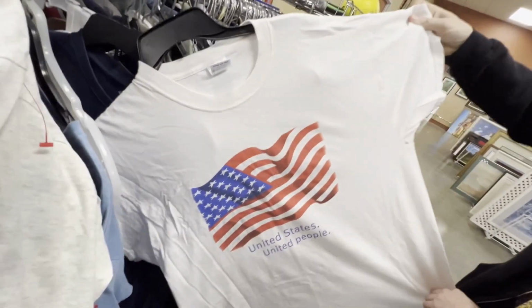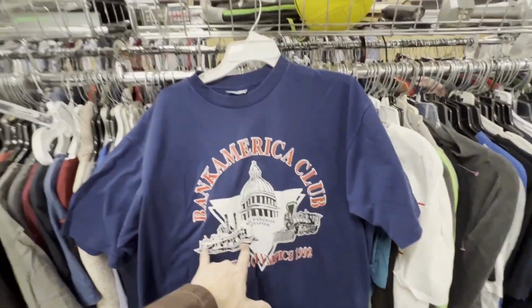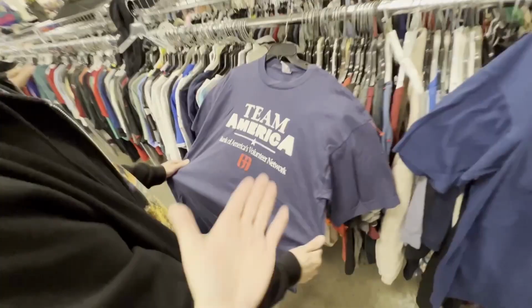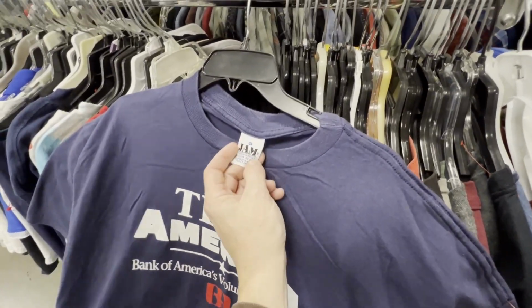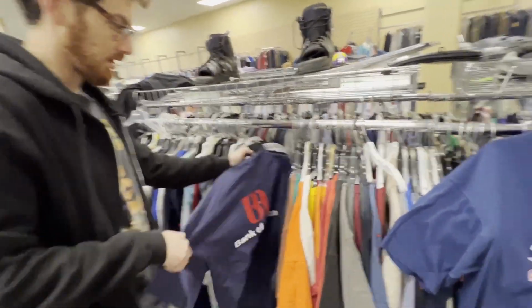This shirt didn't age well at all. Just hitting on all cylinders right here. We got trains, we got local, like what is this, steam powered things, Bank America Club, Special Olympics, 92, Team America. This is an extra large. Jam tag. It's an extra large jam tag, dude. Listen, these are awesome, bro.